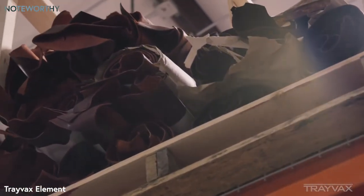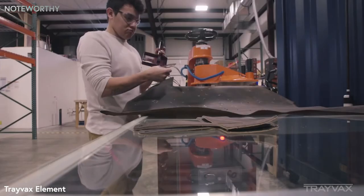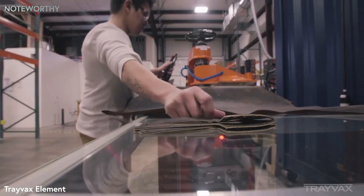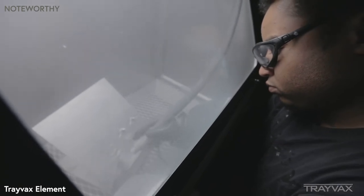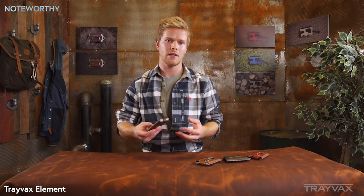And leather is just this amazing, kind of versatile material. The way that this wallet is made is it is sandblasted with this glass media, the same way that a Mac product is made.